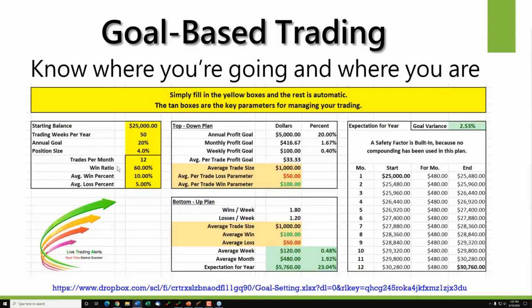Just by being consistent. I do 12 trades a month. That's 3 trades a week. I only need to win 60% of my trades. Now, typically, I run 65 to 75%. Let's call it 70. I'm at 68% for the year, but that's right in the range I'm working at. So I'll be conservative and say 60%.